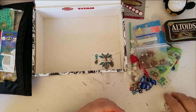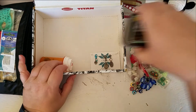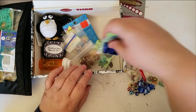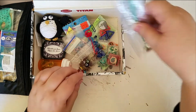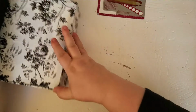So I have a lot of fun stitch markers. I don't use as many as I probably could or should. I'm going to let him live in here. So I was going to keep all of these guys in here so I know where they all are. So that's that bunch.